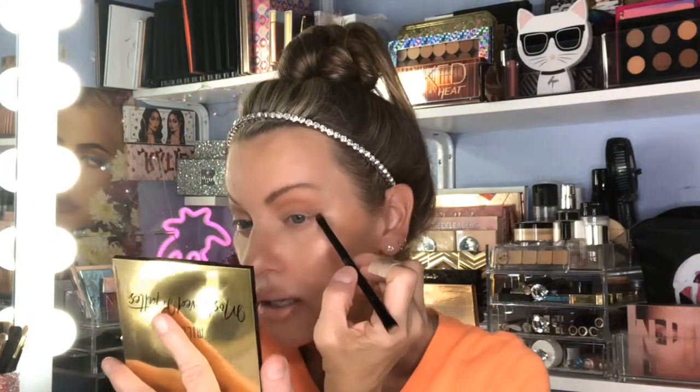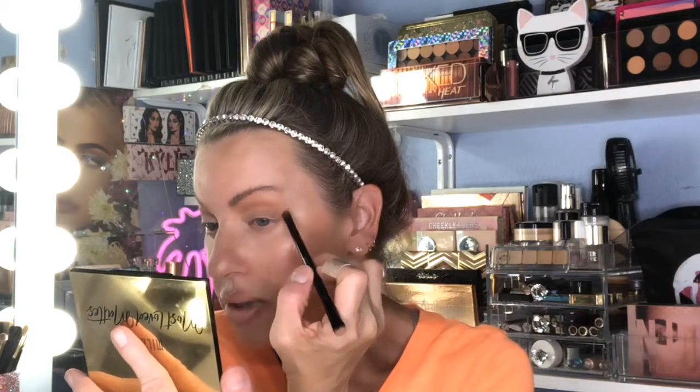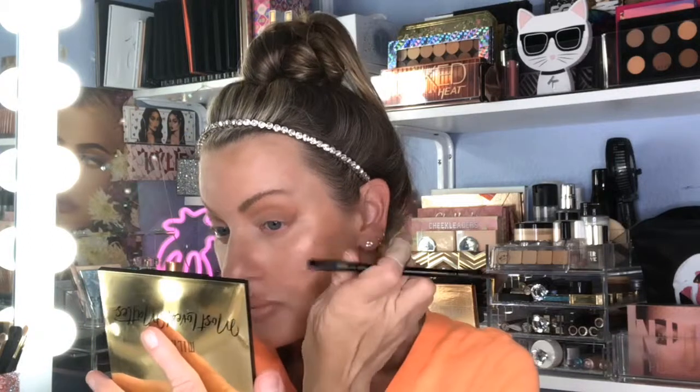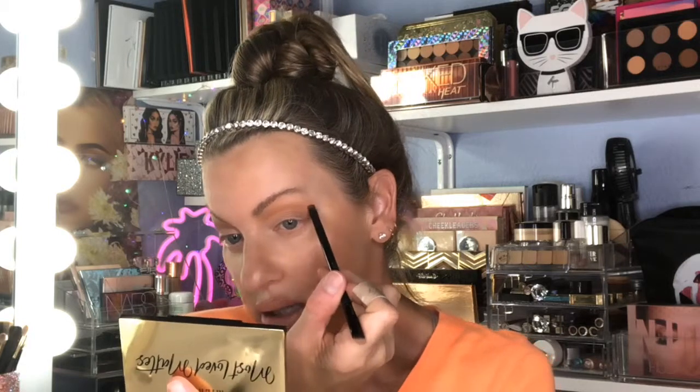Here, I'm gonna try this over here. I think I get a better angle this way. So I'm gonna go up this way so it's in the same alignment as my lower lash line, and I'm going to connect it to, here's my natural crease. I'm going to kind of connect it to that fake crease line that I created.